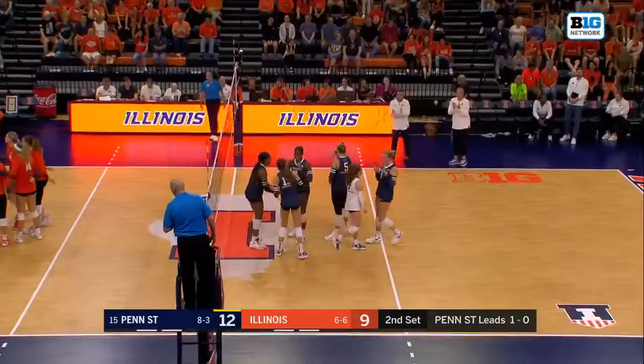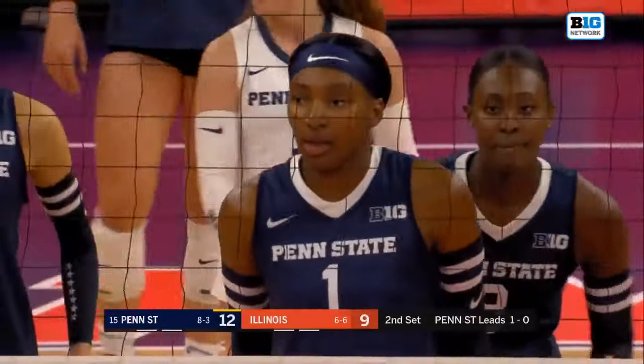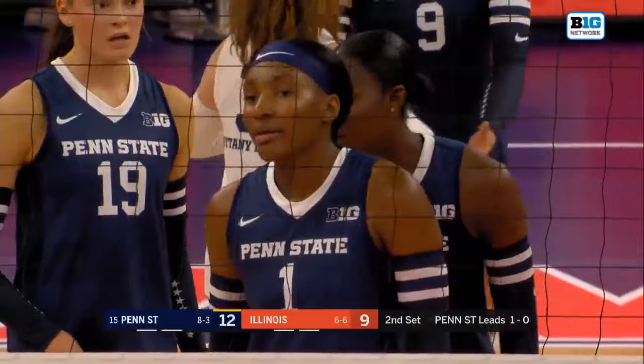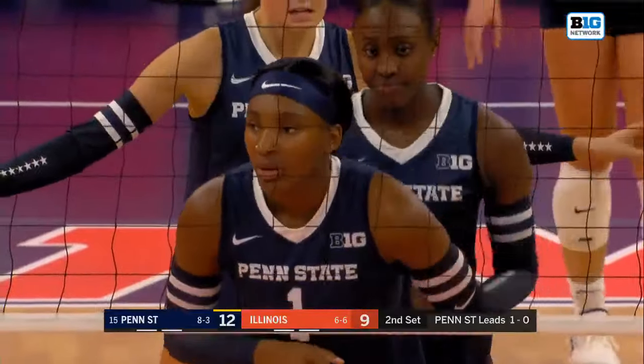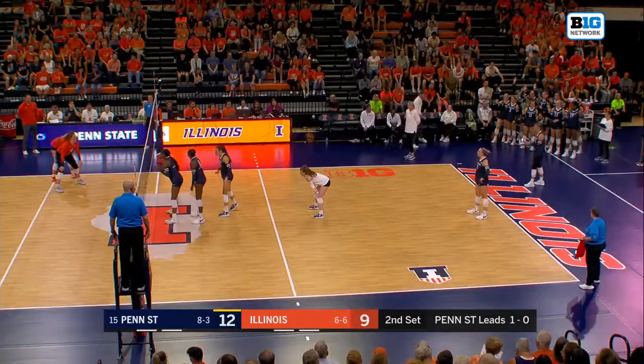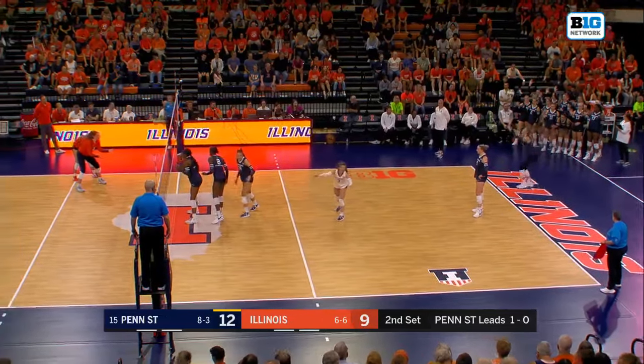Yeah, you know, after the first set, I thought, boy, this Penn State team really hasn't utilized their middles very much, and now we're seeing the middles starting to come alive. Holland was getting a ton of slides that time. Trammell in the middle delivers another one for her team. Trammell, 2 kills on 3 swings.